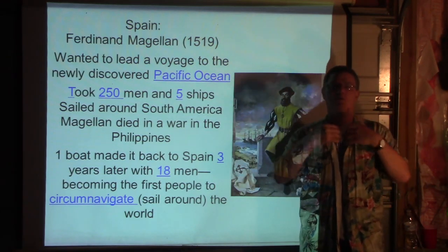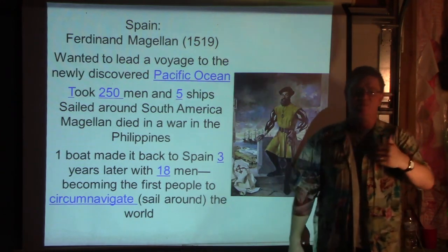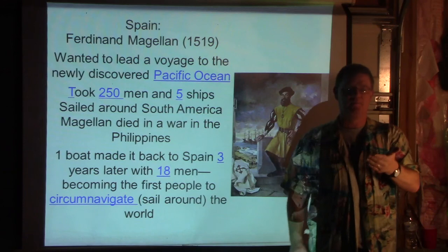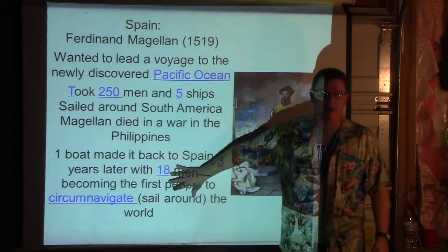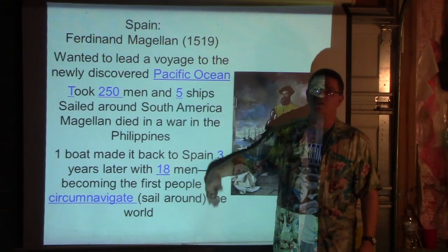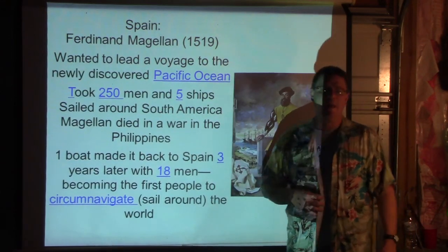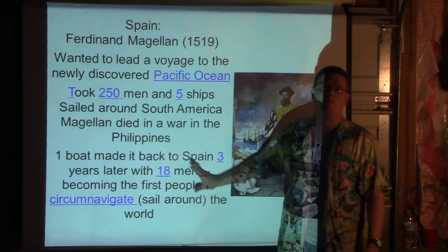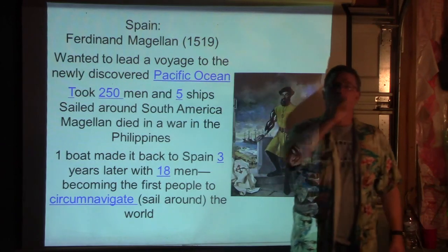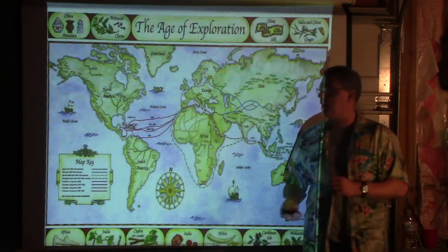Well, in the battle between villages, several of Magellan's men are killed, and he himself is killed. Of the 5 ships that went, only 1 makes it back to Spain. It took 3 years, and out of the 250 guys, only 18 make it back alive. But Magellan gets credit for his group to become the first to completely circumnavigate and sail around the entire world.